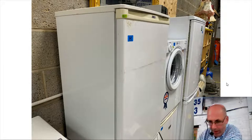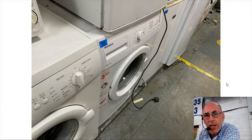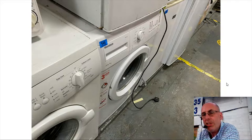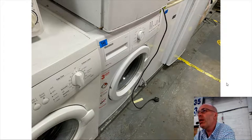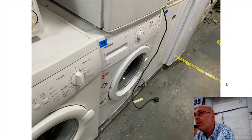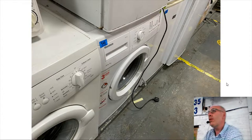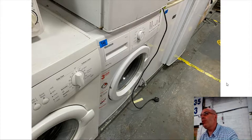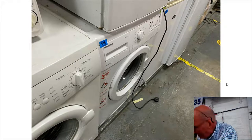And lot number 546 is the Bloomberg washing machine. This one's got to be 20 to start me. It's a nice thing, this one. £20, 20 on bid, 22 anywhere. £22 anywhere on this one. 22 anywhere. Selling this one away at 22 here. 24 anywhere. £24 anywhere. Selling away then at £22 to number 2108.